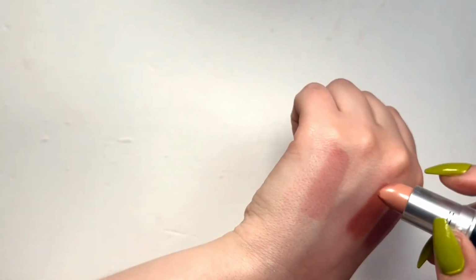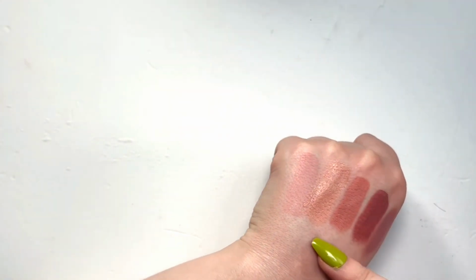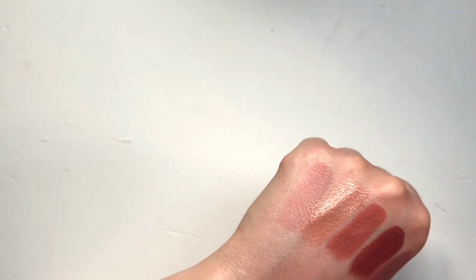Then we have Creme de Nude. One of my favorites too. Which is surprising because it's not as pinky as I'd like it to, but this is a perfect concealer lip. If you like adding concealer to your lip looks, I really like Creme de Nude for that.